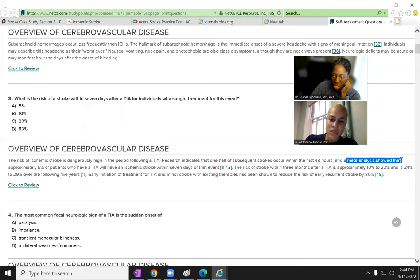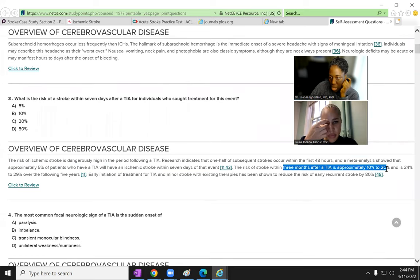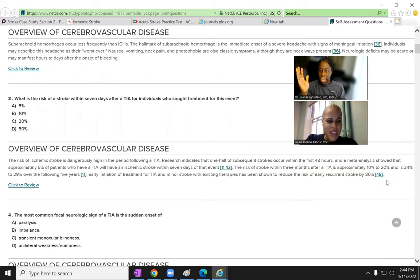And a meta-analysis showed that 5% of patients who had TIA will have a stroke within 7 days. The risk of stroke within 3 months is 10. Don't worry about it. Just know that if you have a TIA, it's a warning sign for stroke. Yeah. And you'll at least have 5% chance within those days.